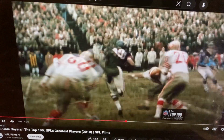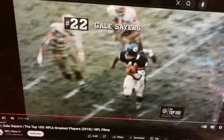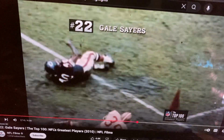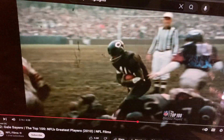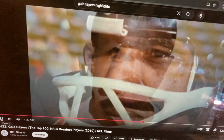In 1965, the Kansas Comet had the 49ers seeing double when he blazed across a rain-soaked Wrigley Field, scoring 6 touchdowns to tie the NFL single-game record. Give me 18 inches of daylight. That's all I need. All right, Gale Sayers.